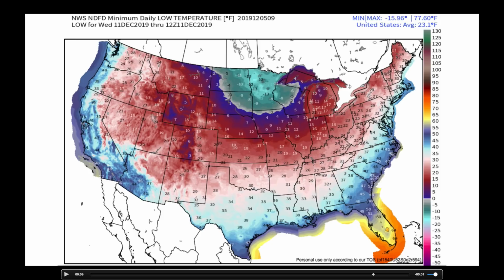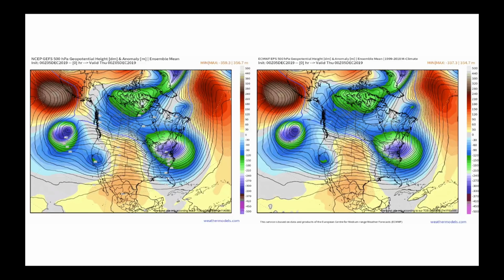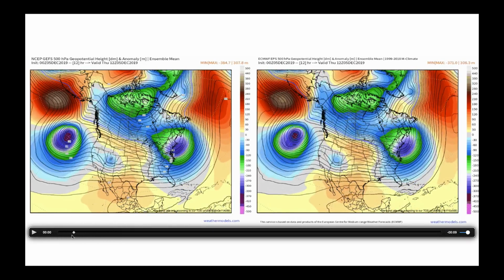But again, I'm talking about next Thursday, Friday, Saturday to watch for that setup. So let's take a look at what it does here in the upper levels of the atmosphere to understand it. As we always do, GFS ensemble is over here on the left, European is over here on the right. As we play this forward, let's just watch the main pieces we've been discussing.